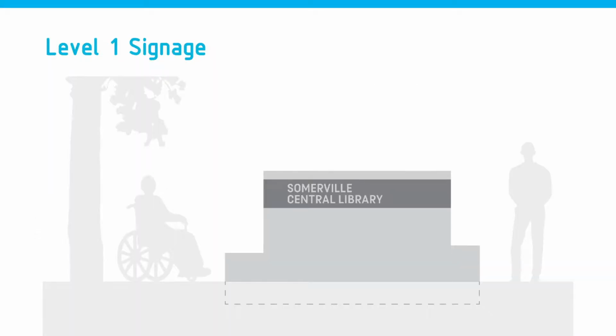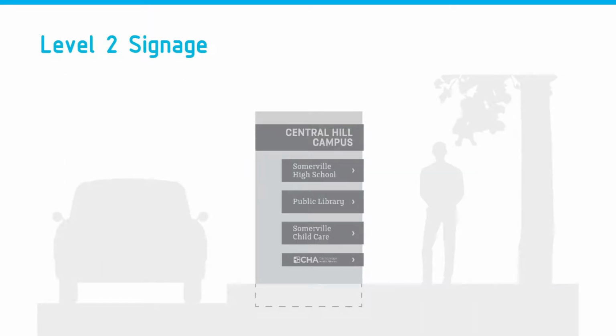So level 1 signage, as I said, is part of the high school scope. This one, the Somerville Central Hill Library, is basically a carbon copy of the high school sign, just with the library's name on it instead. Level 2 signage, this is an example of what those look like based on the high school sign. These are also part of the high school scope, delineating and marking what is accessible from that entrance.